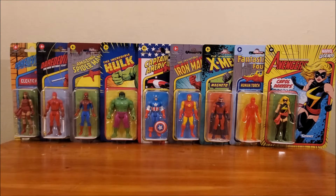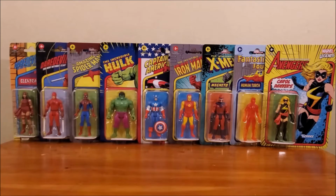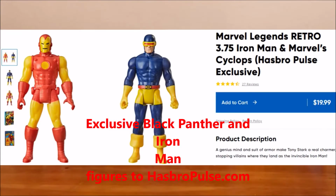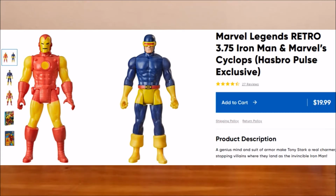I wanted to talk about these Marvel Legends retro Kenner figures. I think they were revealed last year, 2020, in the summer. They got them in HasbroPulse.com. They come in a case.